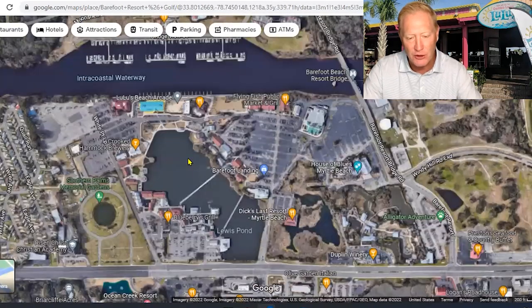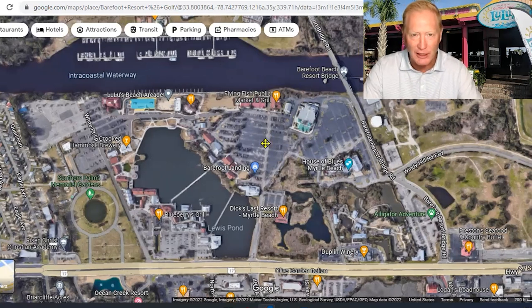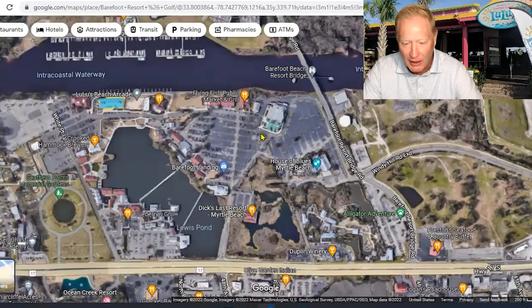And I'll tell you, there's no question that this is a heavily visited area with tourists, but especially in those spring and summer months, it will have somewhat of a local vibe to it. My family and I visit there all the time, and regularly when we visit, we will run into people that we know, we will run into friends here in Barefoot Landing.